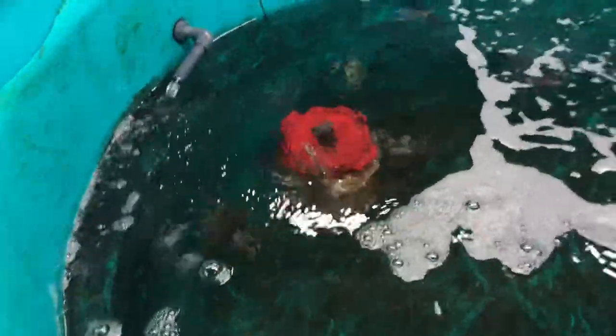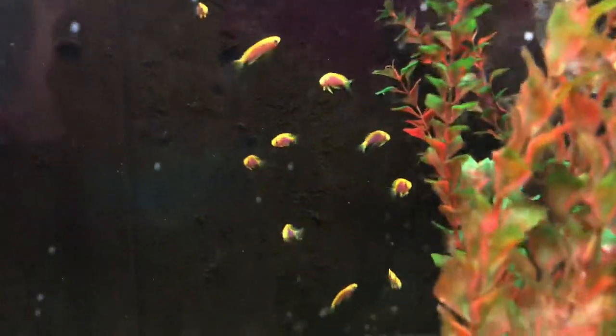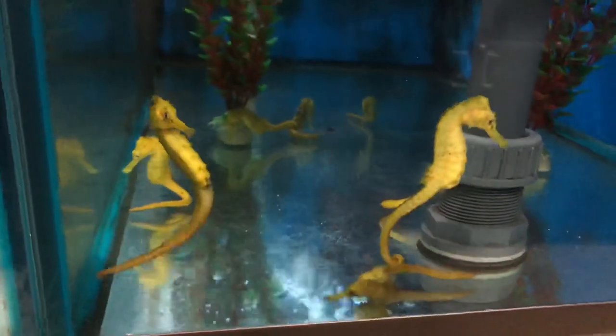More lionfish in a giant pond. And again, more and more clownfish. I think they had around 10,000 clownfish in this facility. It was insane. These were very small actually. I think they're fry of some sort. Of course, more seahorses.